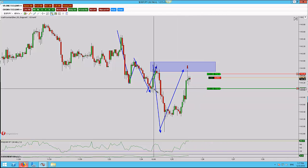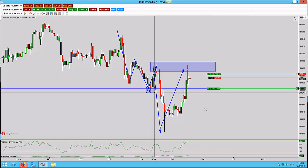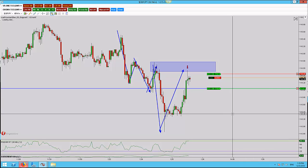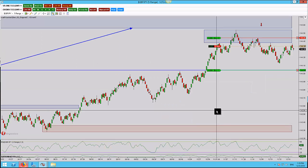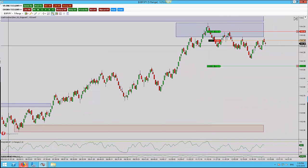And if I put a structure level in just here, which is where these candles have closed, you'll see that's also where my targets are now. So, head and shoulders there, we'll come back to this and see whether or not we can get down for targets.